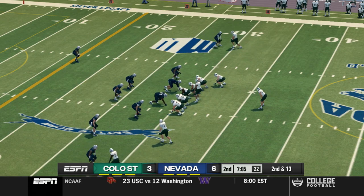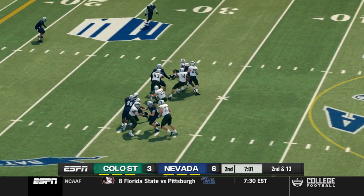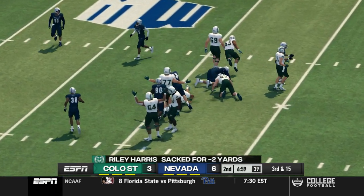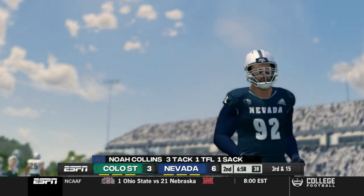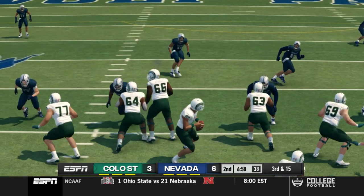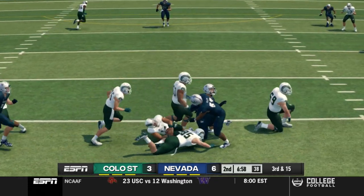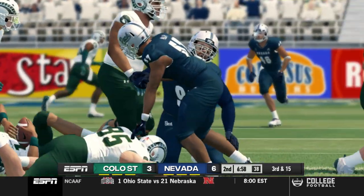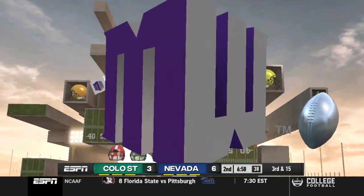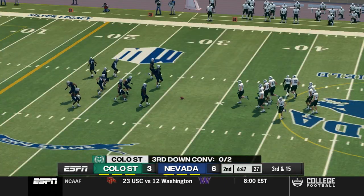Scrambling. They bring the quarterback down. Loss of two. Third down now, and they need to get it to the 17.